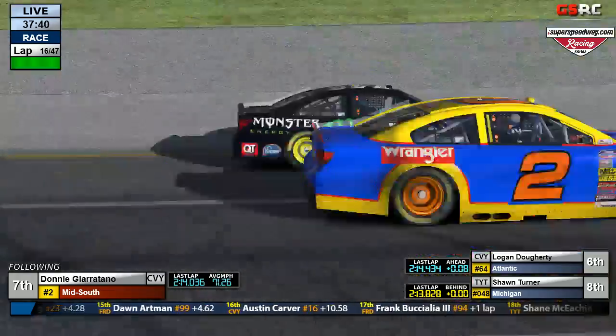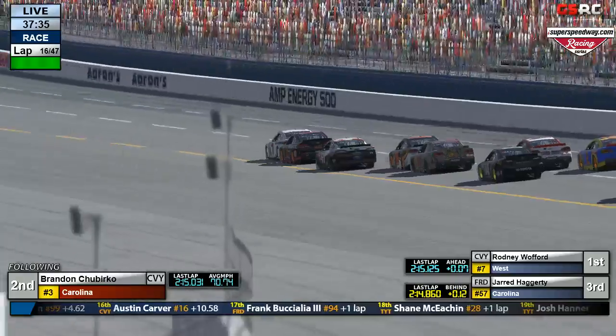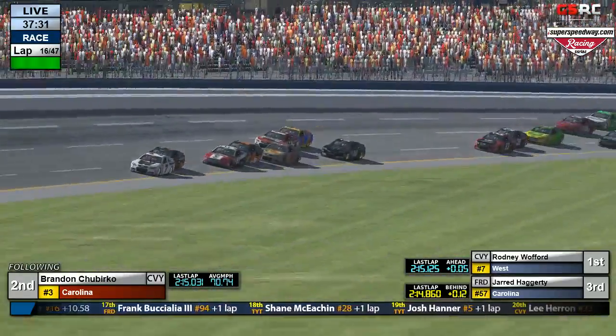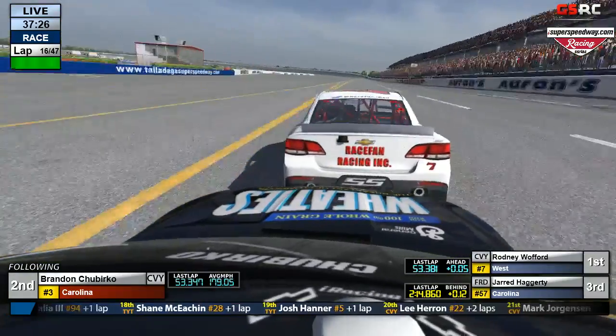Yeah, and that 3 machine of Chaburko, again, is staying as close to the back bumper as he can without staying hooked on it. He's lifted just a little bit, was able to leave a little bit of a gap, but didn't drop back far enough, so as soon as they come off the corner, he's back to the back bumper, and they could get right back going.